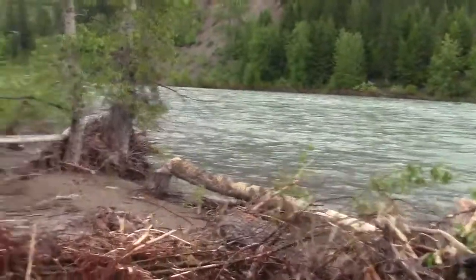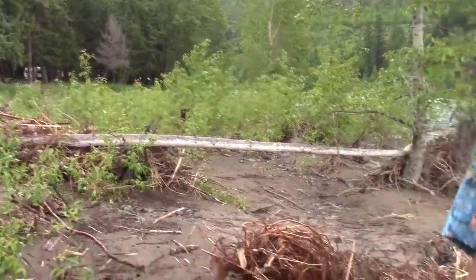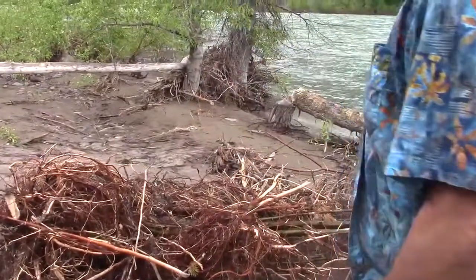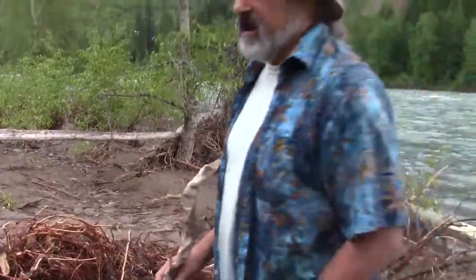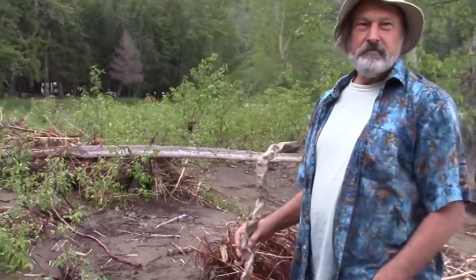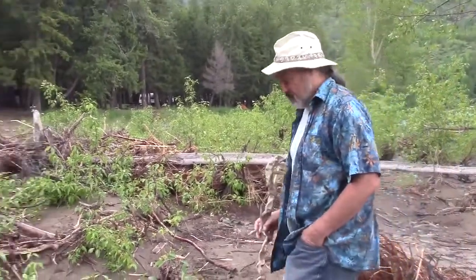Check out this riverbank here. Ripped up by the roots. Look at these weeds. Not even weeds, these are saplings. Tremendous flood came through here. When was this, you think? This spring. Yep. Big runoff for a while.